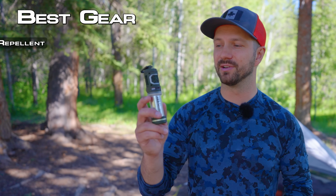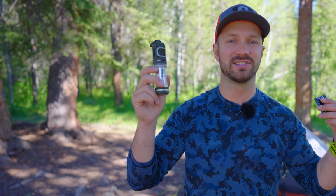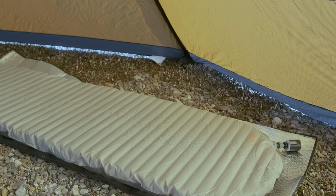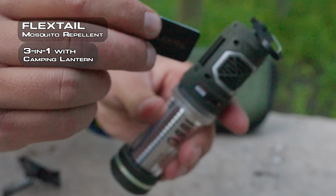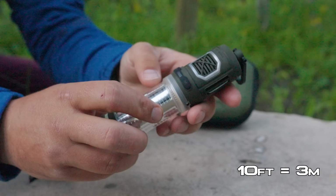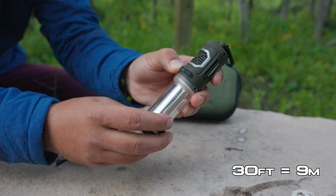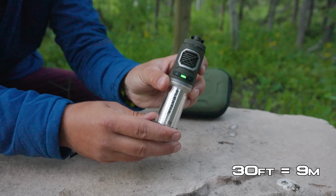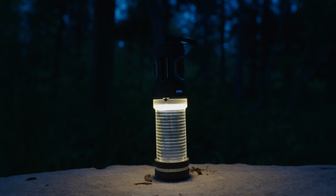The first item is a mosquito repellent and lantern from Flextail. So Flextail makes the tiny pump, which I love for inflating my sleeping pad. With this little guy, you use cartridges in order to create a dome of mosquito repellency. On low setting, you get about 10 feet of mosquito repellency, and on high setting, you get 30 feet. So you get pretty good distance with this in a very lightweight, small package. And when you set this on a picnic table or something, you can also use it with the lantern feature. So, really cool feature, and it's what's starting us off on the best gear from the Outdoor Retailer show.